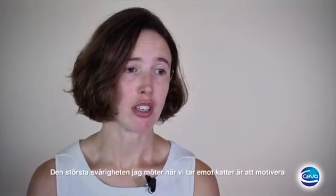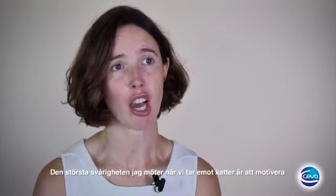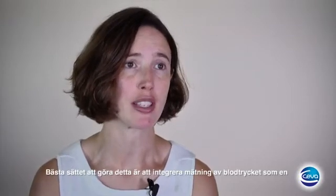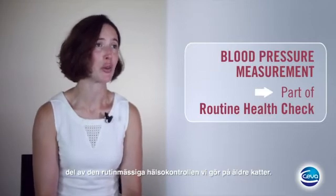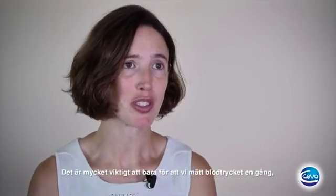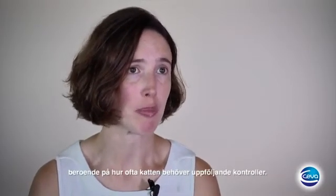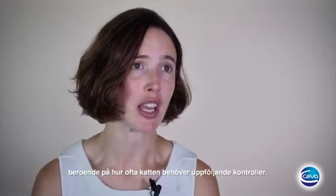So the main difficulty that I face when we're seeing cats is really encouraging owners to want to measure blood pressure. I find that one of the best ways to do this is to incorporate measuring blood pressure as part of the routine health check that we do in older cats. But it's very important that just because we measure blood pressure once, we don't stop at that point. This is something which we would do on an annual basis or maybe a 6-monthly basis, depending on how often that cat is requiring follow-up examinations.